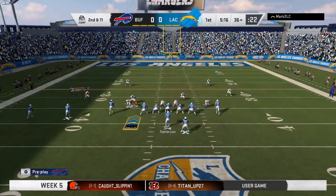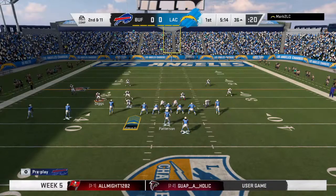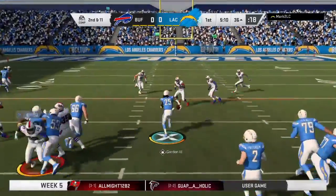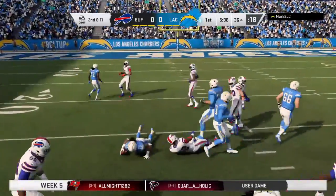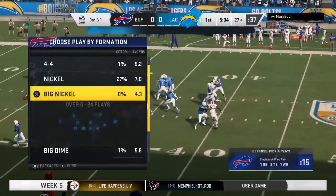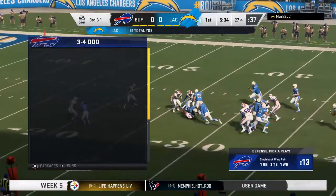Bills 36-yard line. Now they run from the gun with Gordon. And past the 30 down to about the 27. And he'll be close to a first down as the tackle is made at the Bills' 27.